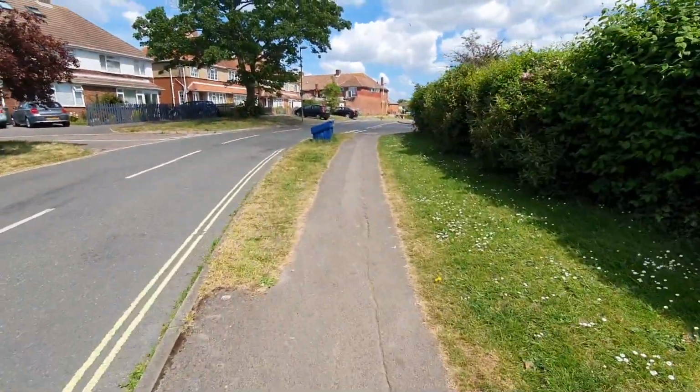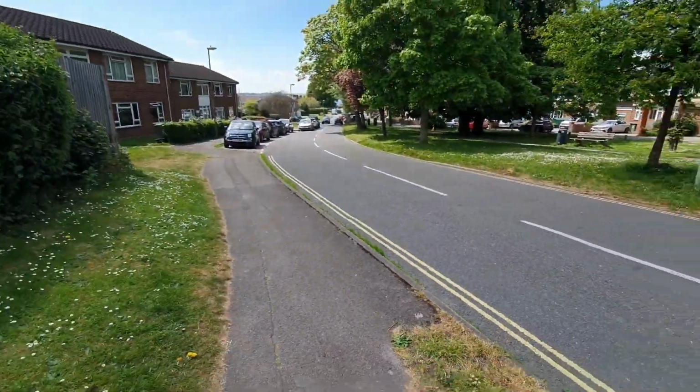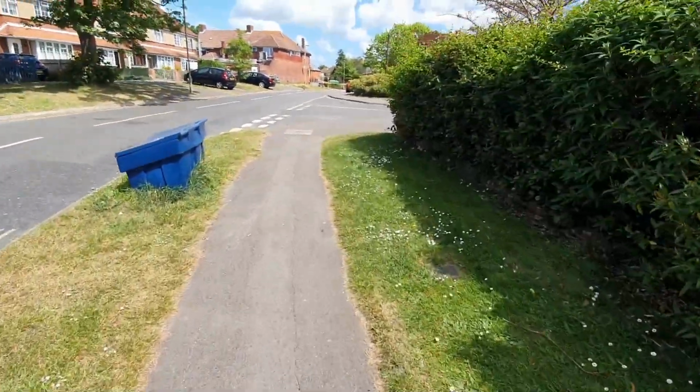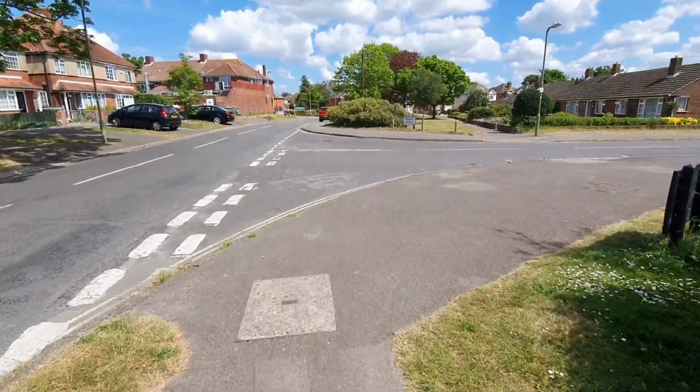Hooray! Right. Bit of a hill there. Didn't even notice I was talking to you lot. Right, main road at the end, hang a right, crack on down.